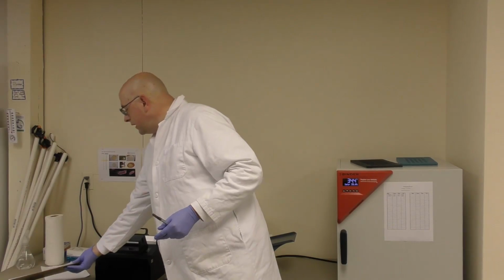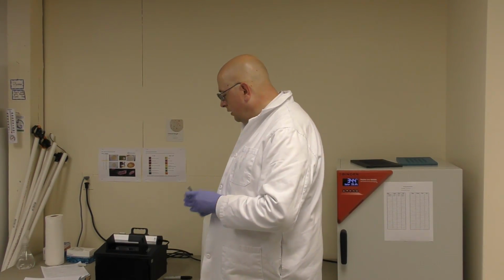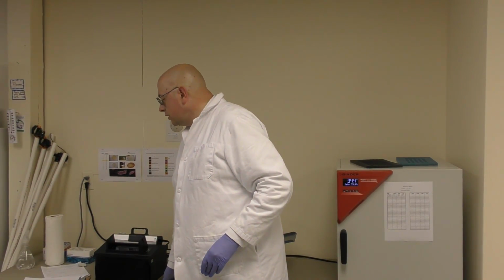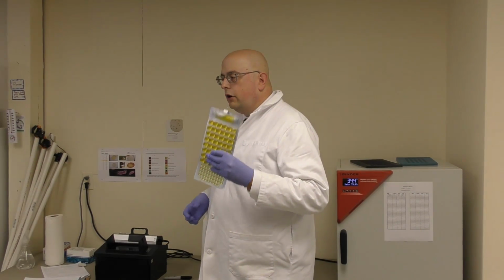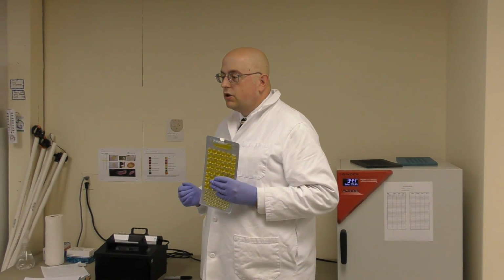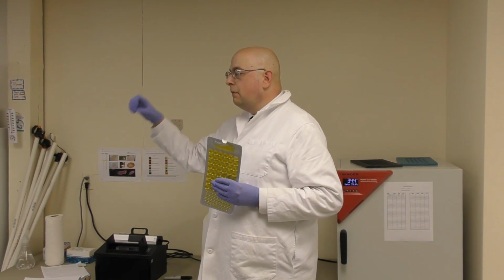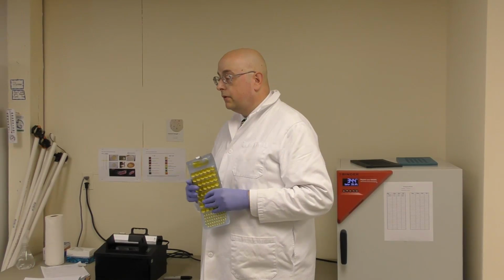And that's another nice thing about Colilert, is that you're able to get up to over 2,400 bacteria numbers using a 100 milliliter sample. You don't have to subdilute, which always gets a little problematic because you're like, did that smaller sample I pulled out, is that still representative of the number?